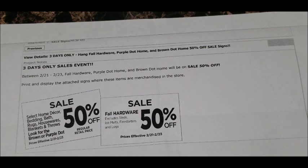They also have some beach themed items. If you particularly have an area of your house decorated in beach theme or would like to decorate that area in beach themed items, they have those that are also included with the purple dot items. So you guys can look out for that. It's only for the brown dot or purple dot items that are only 50% off. So if the item is regular $10, it would be on sale for $5 during this 3-day sales event starting on the 21st through the 23rd.